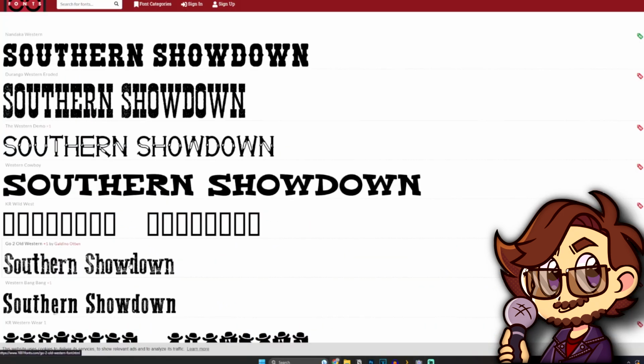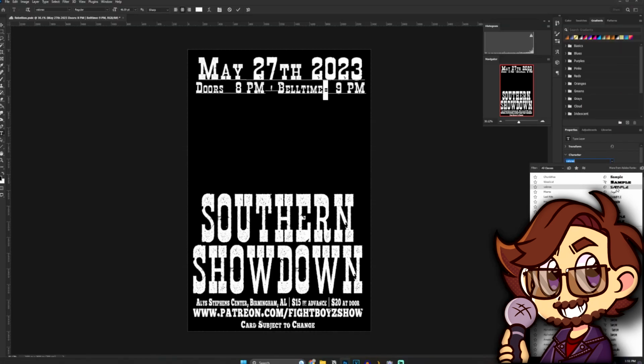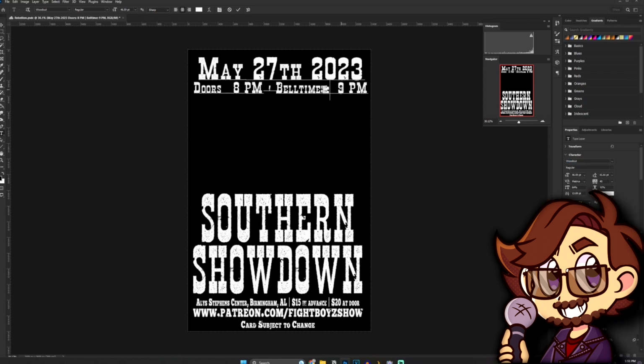And for our poster today, I wanted to go with a bit of an Old West font, playing off the Southern Showdown name, which made me think of the Wild Wild West, shootouts, and all of that. So, we have our basic text and information, but we're missing the most important thing from a wrestling poster: wrestlers.